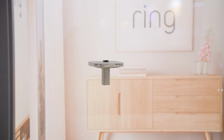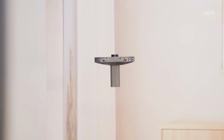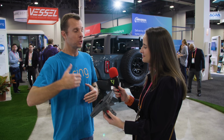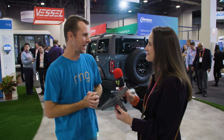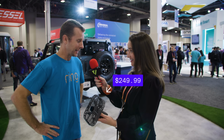Tell us about the Always Home Cam. When are we going to be able to buy the autonomous drone to fly around our home? Well, we are very excited today to be showing it flying autonomously at CES. Big steps for us. As you can see, this is real innovation that we're doing here. We're getting much closer, and looking forward to, in the near future, shipping these out to customers at high volume. It's $249.99.